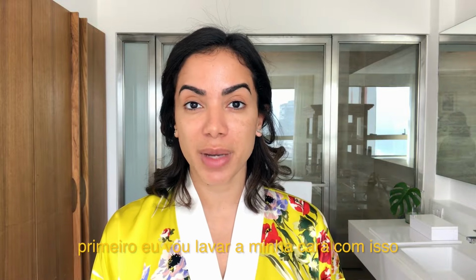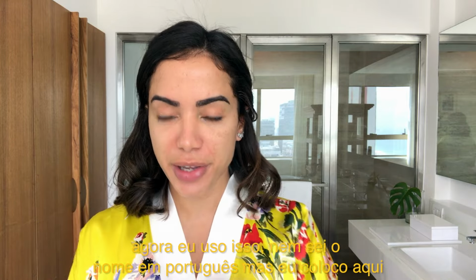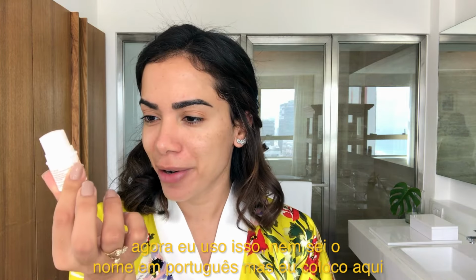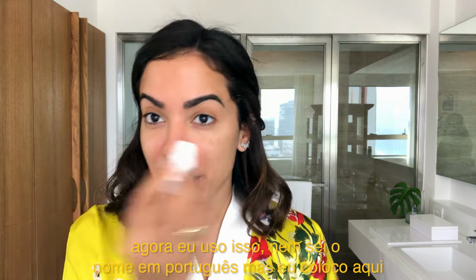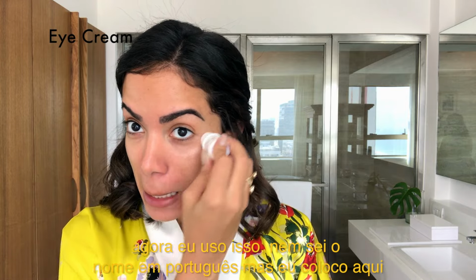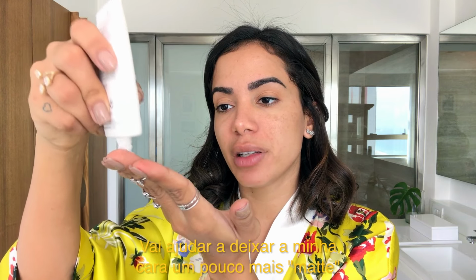Okay, let's start. First of all, I'm gonna wash my face with this. Okay, face is clean. So now I use this. I don't know the name. I don't know, even in Portuguese, how I call this thing, but whatever. I put it here. It's gonna help to leave my face a little bit more matte.